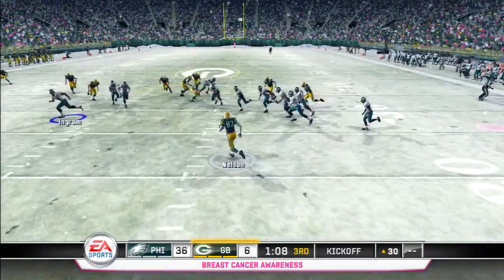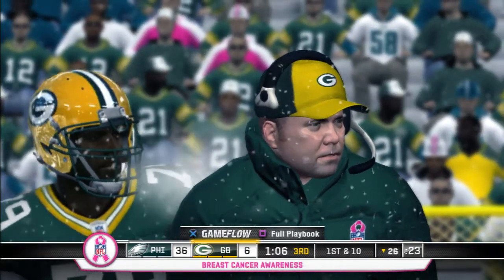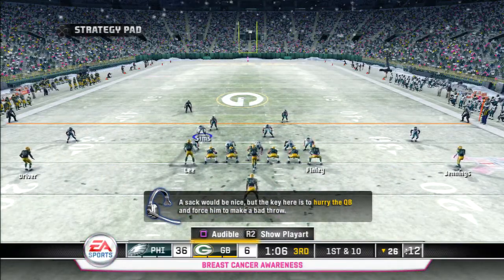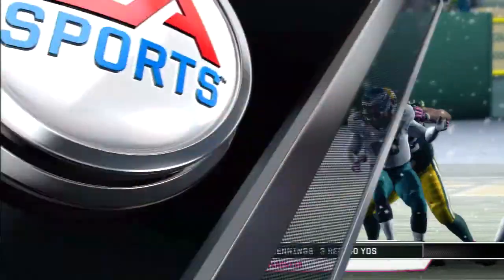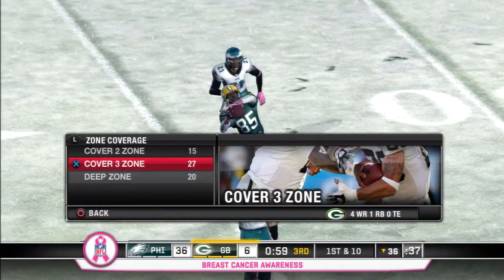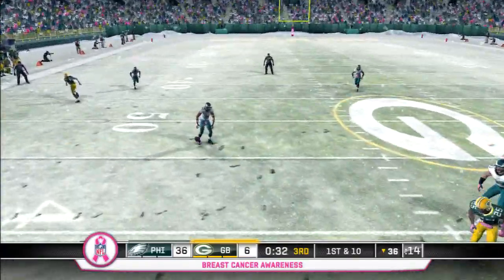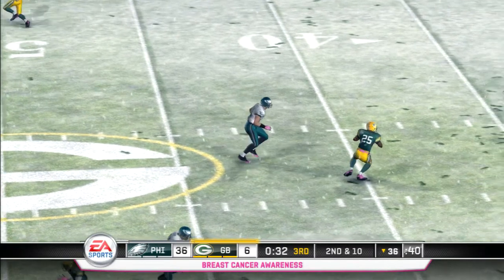Here we go. He'll return it from the 4-yard line. Well, let's see if the offense can make up for their misfortune from just a few moments ago. A sack would be nice, but the key here is to hurry the quarterback and force him to make a bad throw. Passes it downfield. The wide receiver position has changed so much. It's much more of a possession kind of a game now with the passing game. But Greg Jennings has maintained that explosive ability to get the ball down the field. Under pressure, he felt the heat that time and was forced to throw it away quickly.